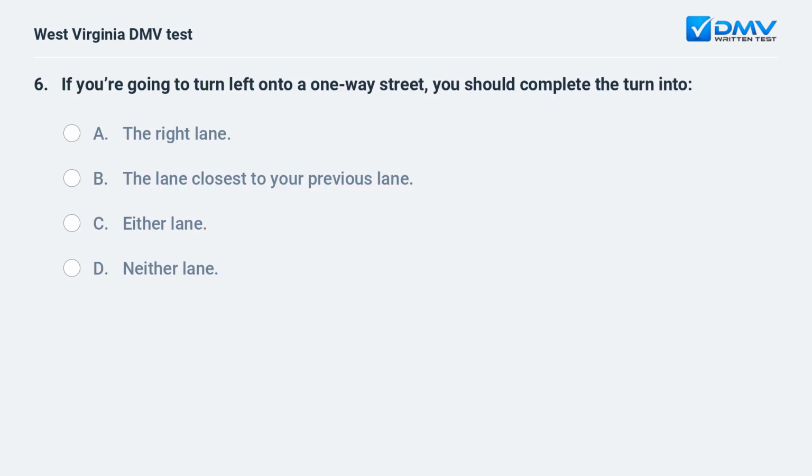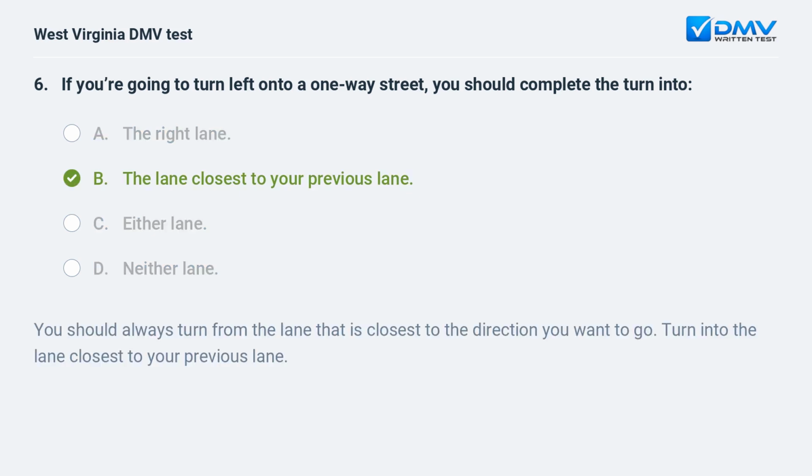If you're going to turn left onto a one-way street, you should complete the turn into: A. The right lane. B. The lane closest to your previous lane. C. Either lane. D. Neither lane. B. The lane closest to your previous lane.